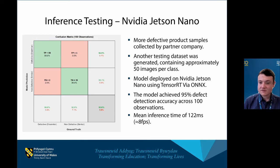Whilst deployed on the edge computing device, we achieved a defect detection accuracy of 95% across 100 observations, with a mean inference time of around 122 milliseconds, or around 8 frames per second, which means we have a real-time system here, but there's still some room for optimization to improve that frame rate.